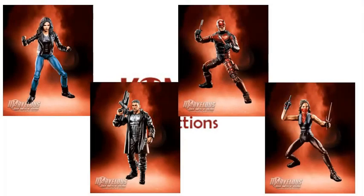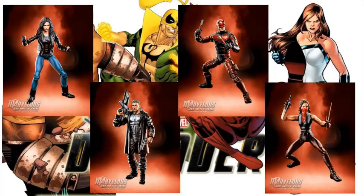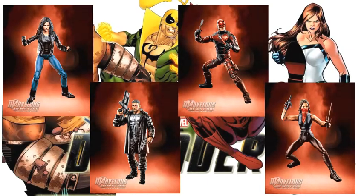Lastly, we'll talk about the Marvel Knights wave, or the Defenders wave, or the Netflix wave, whatever you want to call it. These figures look fantastic. They look exactly like the actors. Well, I know we saw Jessica Jones and Punisher at San Diego Comic-Con last year, so this is basically confirming that there will be a Marvel Knights wave.